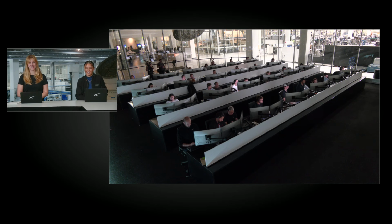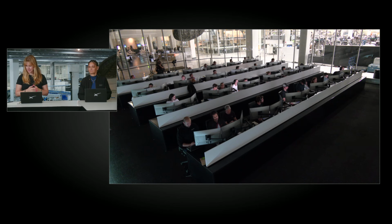Of course. So we are anticipating our Polaris Dawn crew to return and splash down about 12:36 a.m. Pacific time, or 3:36 a.m. Eastern time. And they are splashing down off the coast of Florida. And we're very much looking forward to getting them home.